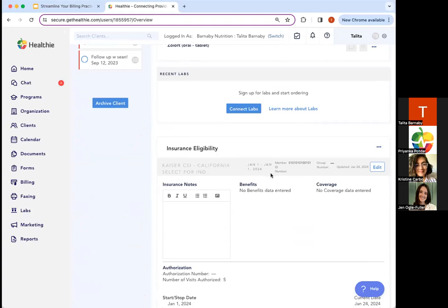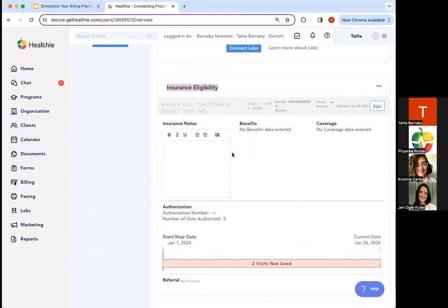Awesome. When I scroll down through the overview page, we do have this right here, the insurance eligibility. So if you are collecting insurance information and you like to track it on the client's overview profile, you do have this option. So in here, I can see all the information being pulled. And what I have here has been entered manually. So this is not happening automatically, but you can manually track this.